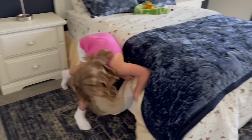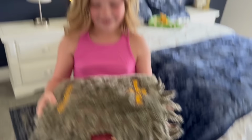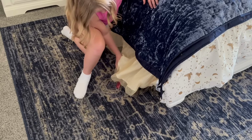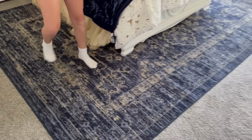Oh, go on the other side. It's on the other side. Or is it on this side? Here. Oh! Like a monster. So she puts this under her bed, and every night she puts it like halfway out. Just kind of like in the movie, huh? And that's where he lives. That's where he lives, right there in her bed. That is so cute. But the rug kind of ties everything together.